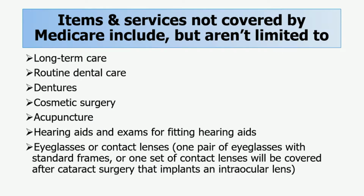A lot of folks are puzzled by Medicare's coverage, but there's a lot of things that Medicare does not cover. For instance, Medicare Part B does not cover any long-term care. It does not cover any routine dental, anything to do with dentures, anything to do with hearing aids, any acupuncture. Routine eye care is not covered by Medicare.